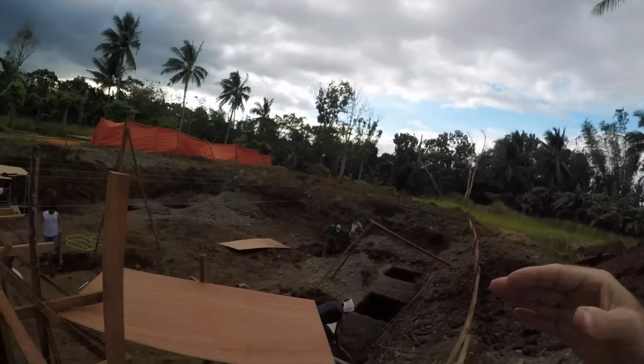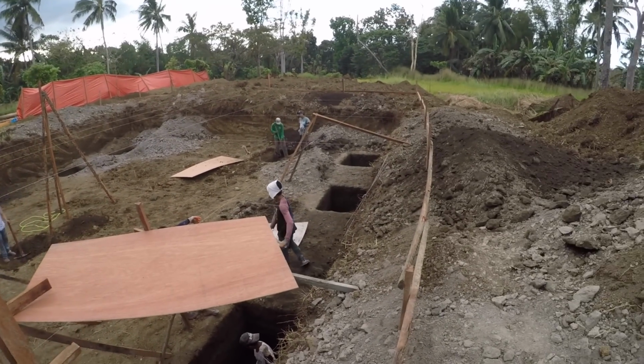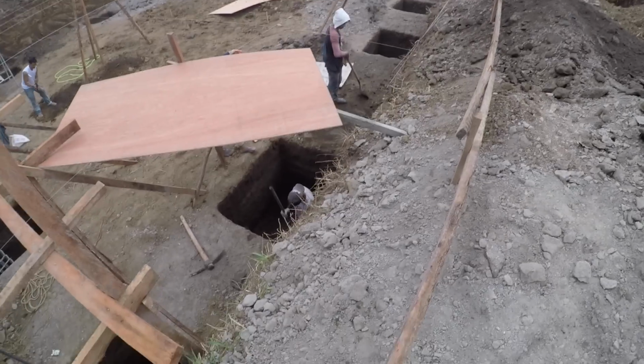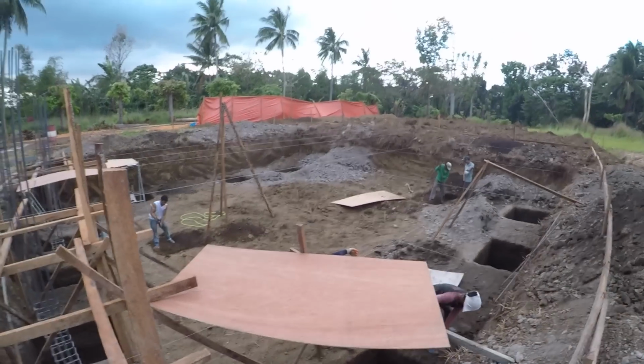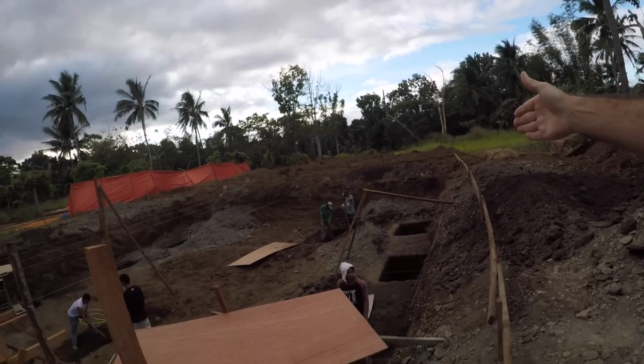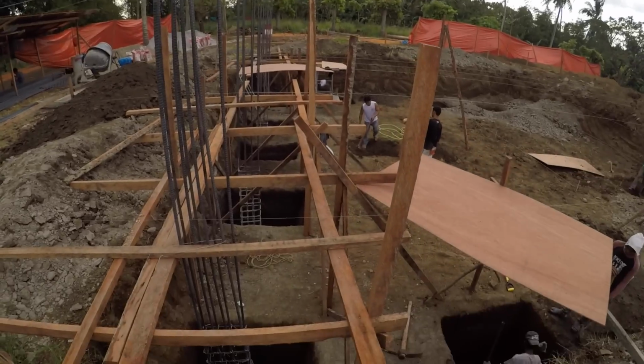So I brought up the point that some of the columns are not centered, and they're pretty far off on some of them. And I went and checked all across the entire layout here. All the ones that are being dug now in the center, you see all these right here, if you take a plumb bob, when the column goes in, it's going to be exactly centered. But the ones on the front and the back are offset. They're pushed towards the outer part of the perimeter of the footprint of the house.